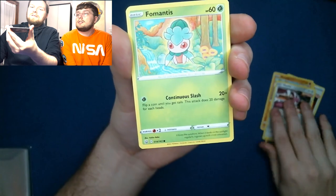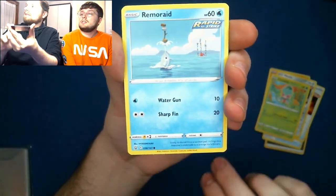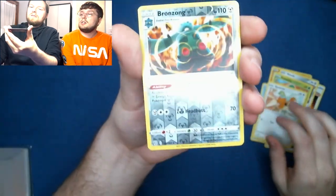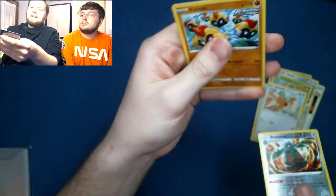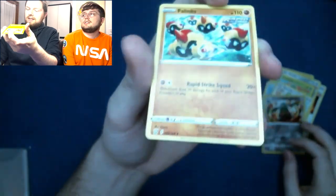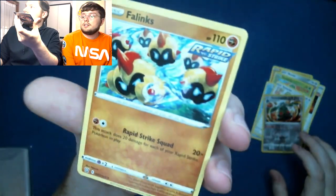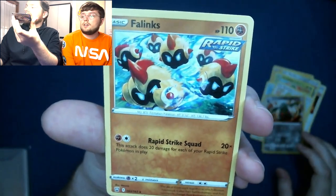Mankey, Mawile, Matisse, Remoraid, Spearow, a reverse holo Bronzong, and a non-holo. Dang it! Phalanx. Unfortunately, so we got one pull there. Not the best luck, but not terrible. Could have been worse.